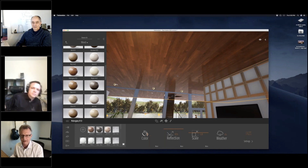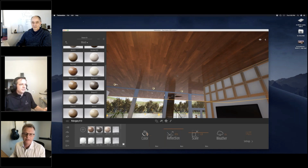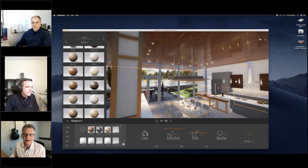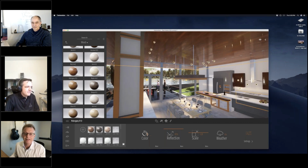And then here's our mistake. Are you ready for our mistake, Chris? Yeah. I knew you'd want to show one. So this table is the same as this, and that's probably because of me, frankly. So we've got to switch that so that we can do this in a different wood than that. Do you see what I'm talking about? Right, the table's the same color as the ceiling.